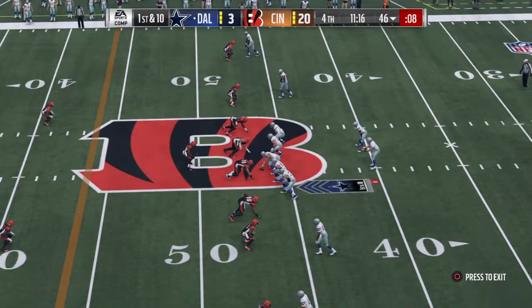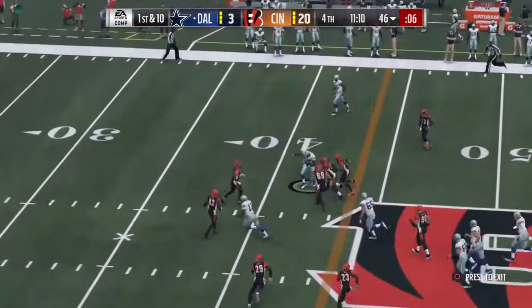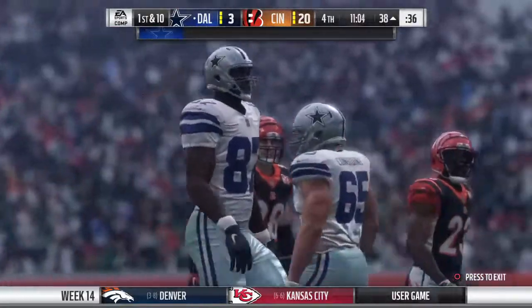Hurry up, here we go. Green 39. Green 39. Throws a quick hitter on the slant. That's complete. And he's brought down. And 15 yards there on the catch and run.